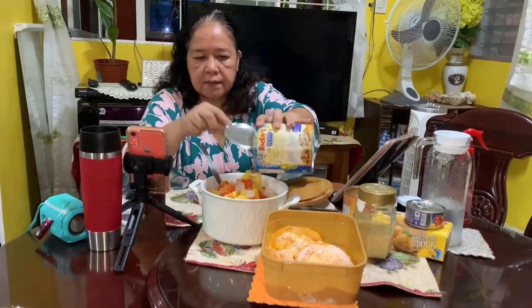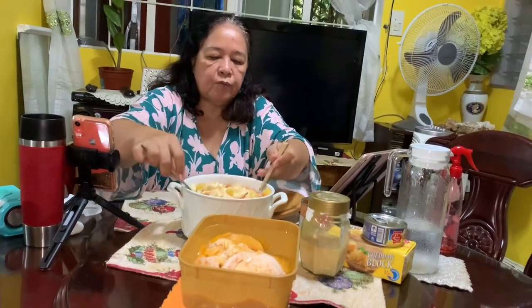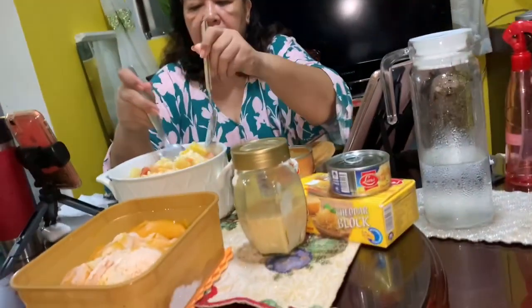Okay guys, we will mix it together, the mixed fruits. And this is the mango, but we don't need to put mango because this is already very sweet mixed fruits. Then we will mix it. I forgot to put the sweet corn. I still have a sweet corn. Can you please get the sweet corn? We need to put another sweet corn.